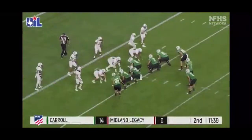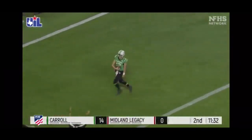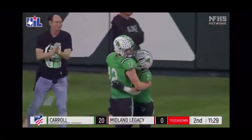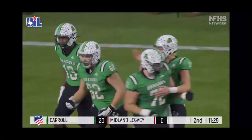Dragons, the district champions of District 4 6A. Legacy, the district champions of District 2 6A. Oh. There's the fake. What a beautiful fake by Caden Anderson, and he will dance into the end zone for the 3-yard touchdown run. His 6th rushing touchdown of the season, and the Dragons have their 3rd touchdown of the day. That's just not fair.